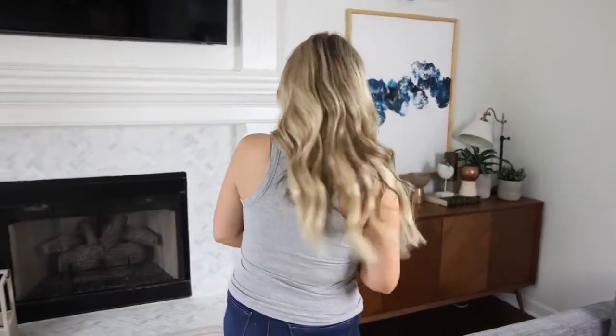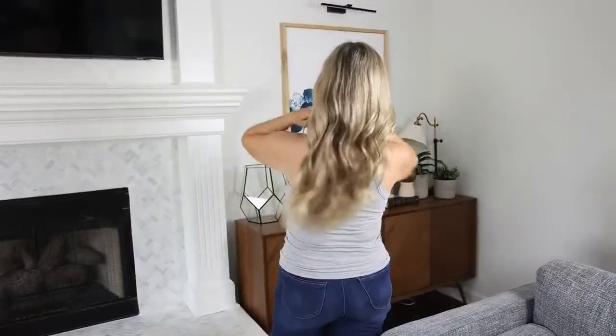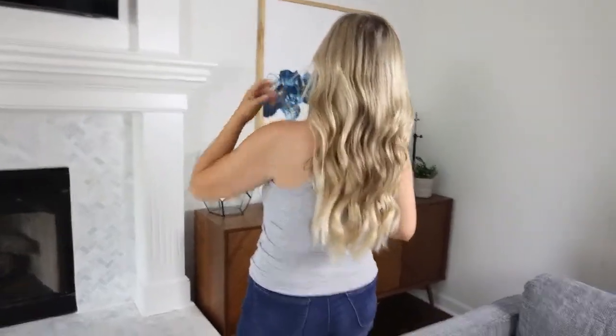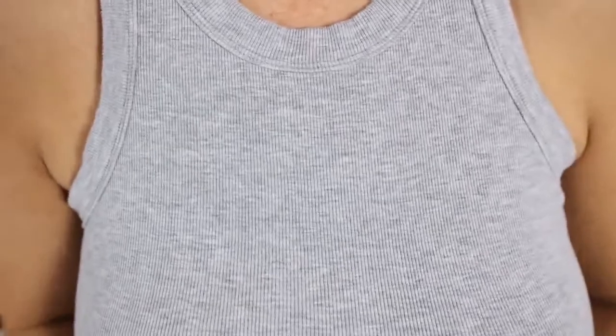And okay, next up, you guys, is my set of tank tops that I wear a lot. I have this tank top in three different colors. And if you're thinking, Liz, I'm not gonna be wearing a tank top this time of year, I tell you, I wear these all year round because they're great for a summer tank top, but they're also great this time of year to put over my button-ups. I put them under jackets. I put them under my blazers.